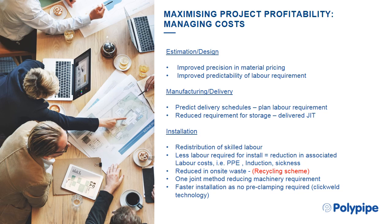So how will we manage cost? From the early estimation stage, we can improve precision in material pricing and we can improve predictability of labour requirements. How do we do that? By using the latest BIM, Revit technology, by taking your models and your designs and manufacturing that into our own design, given the exact requirements of pipe, fittings and also the amount of joints. What we're able to do is give you the exact cost of that project in MecFlow.